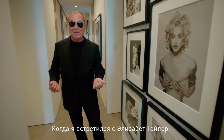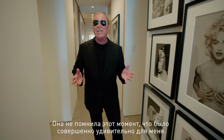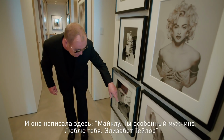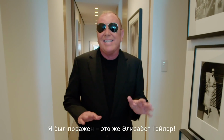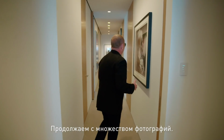And when I met Elizabeth Taylor, I brought the photograph to show it to her, and she didn't remember it, which was unbelievable to me. And then she wrote to me here, "To Michael, you are a very special man. I love you, Elizabeth Taylor." I was knocked out. I mean, it's Elizabeth Taylor. And then we continue with a lot of other photographs.